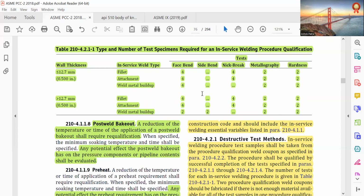Type and number of test specimens required for in-service welding procedure qualification, less than 12.7: fillet, face bend 4, nick break 4, metallography 2, hardness 2. Attachment, face bend 4, nick break 4, metallography 2, hardness 2. Weld metal buildup, 4, metallography 2, hardness 2. Greater than 12.7: fillet, face bend 4, nick break 4, metallography 2, hardness 2.